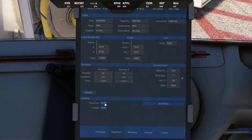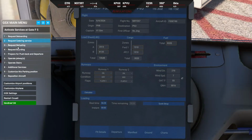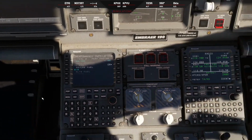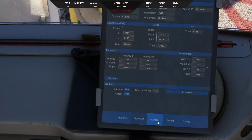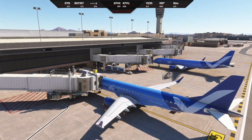We're going to do real-time loading of 628, and then we'll also start the GSX boarding process right now as well. We'll just use AccuFleet. Come back down here, and it should start doing its own thing, right? Did it start counting down? All right, once we get to the manifest, once everybody's on board, we'll hit the manifest. But yeah, everybody's on board.